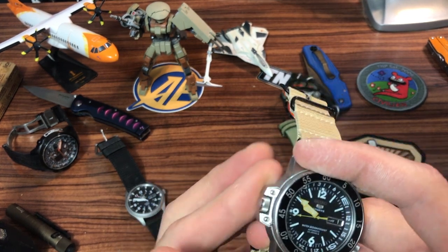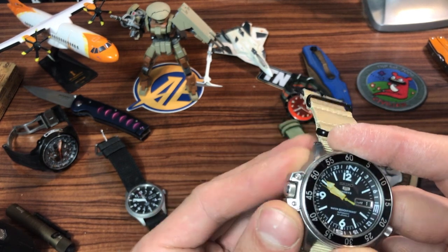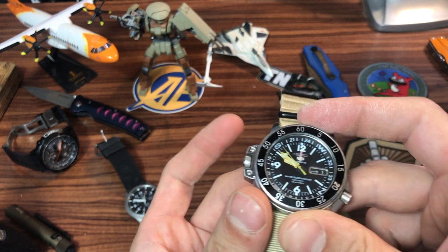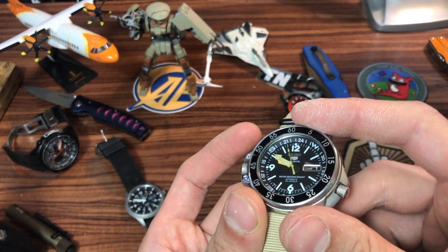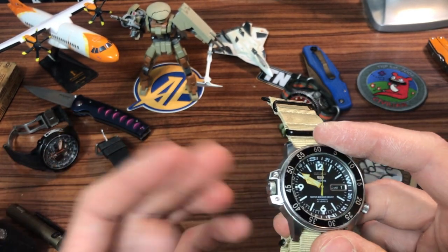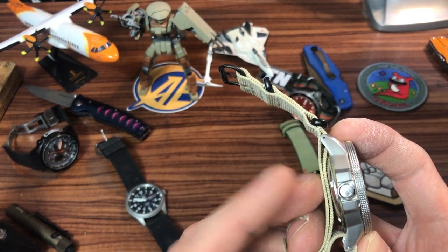The fact that this just free spins drives me crazy, because every time you look at it, it's not going to be set to north. It's going to be set to whatever that is. There you go. It's going to be, like, 230. You're going to look at that every time and go, ah, crap, if you're anal retentive about that stuff. So a little more resistance on this crown would be nice.